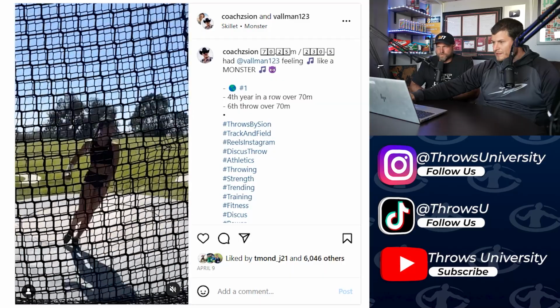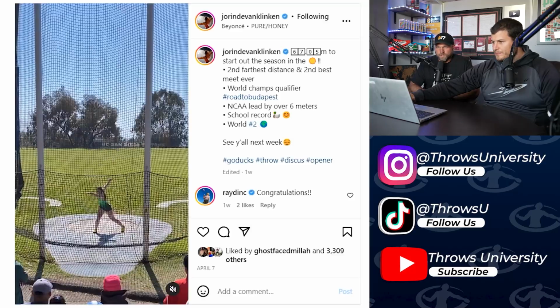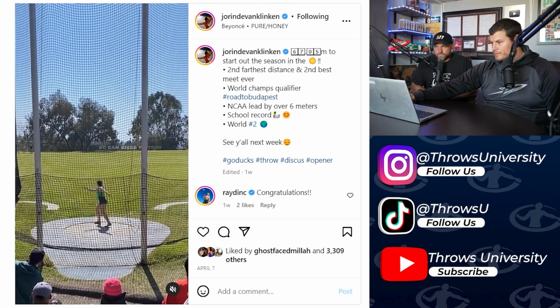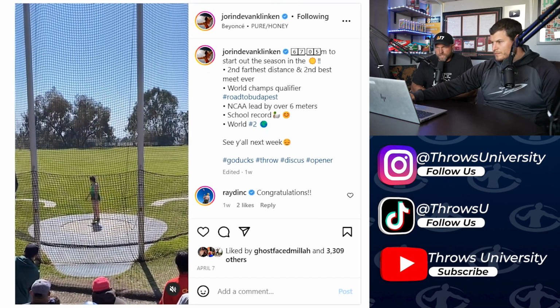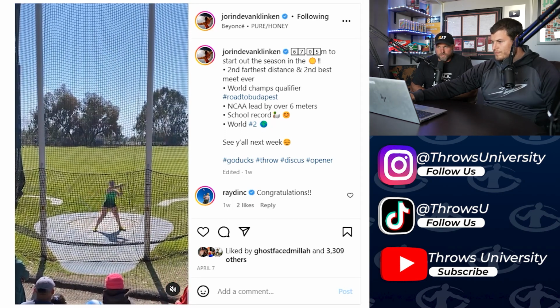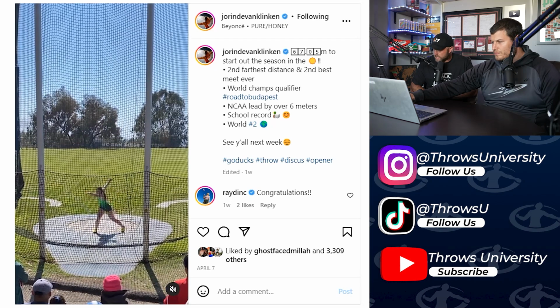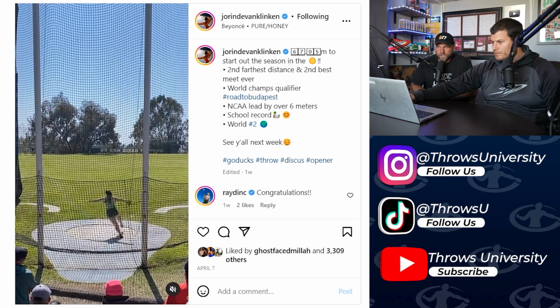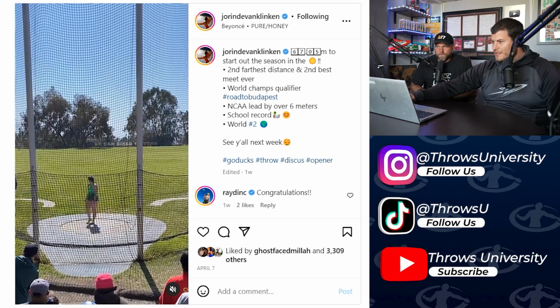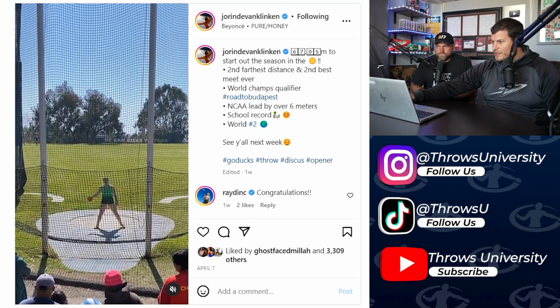So huge throw, first meet of the year. This throw was a clutch throw too from Urinde. She does the same exact thing with that left too. 67.05. Jaime had passed her on round 6, I think it was, and then Urinde came back and slammed this 67-meter throw. That's massive. Second farthest throw for her.